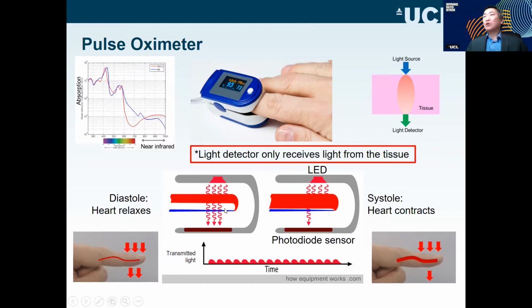Now, coming back to the question of how we make sure the light detector only receives light from the tissue: you can see that the design of the pulse oximeter is such that you put your finger over the photodiode sensor. So the photodiode sensor cannot detect light from the room or from other surrounding lighting. That's how we make sure the light detector only receives light from the tissue.